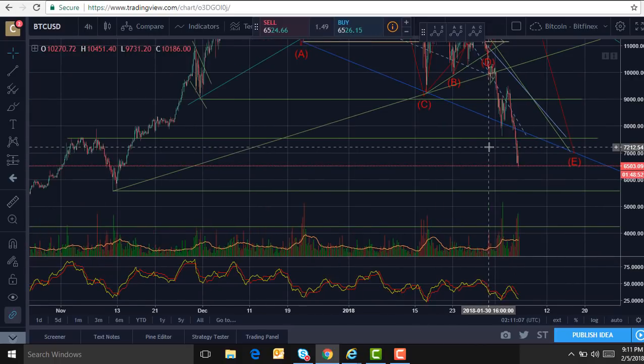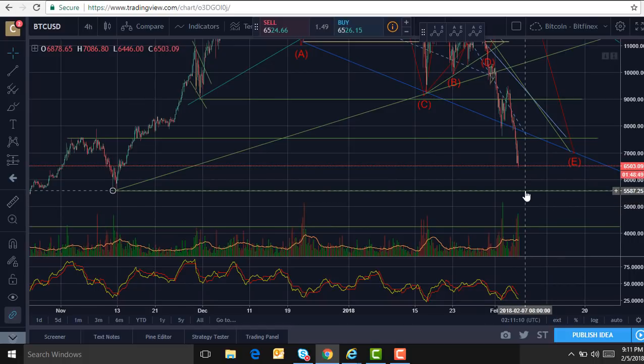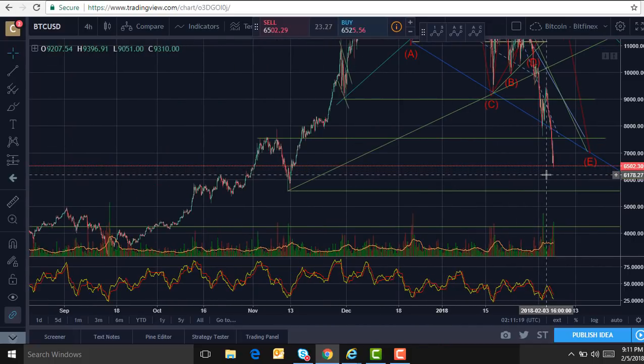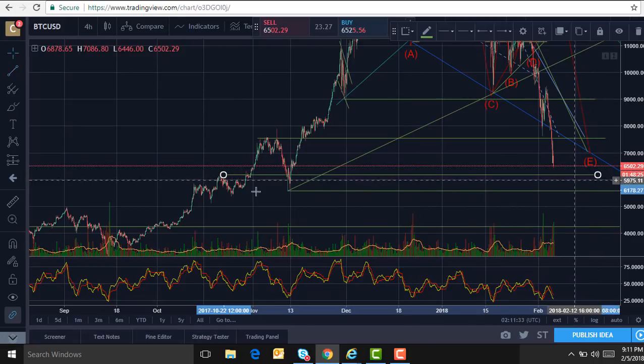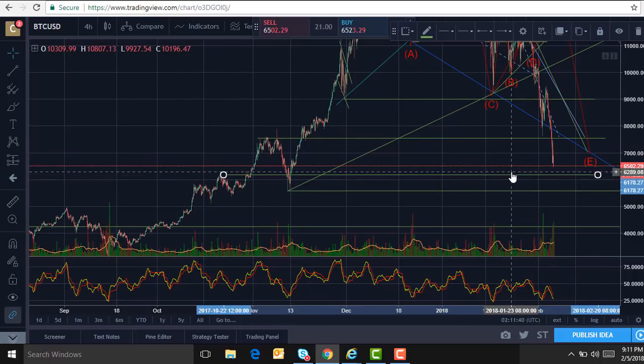Where we see other potential support, the next point that we see right here is about 5,568. That is possibly one potential line of support. There's another one right here at about 6,178. I'll actually draw this one real quick. That's the top right here, which I tend to like because it also touches these zones right here. Did I draw it correctly? Come on, mouse. Yeah, it's about correct, give or take about 50 points on Bitcoin.